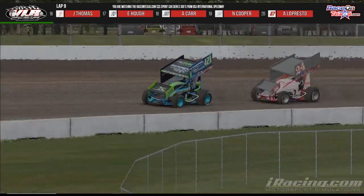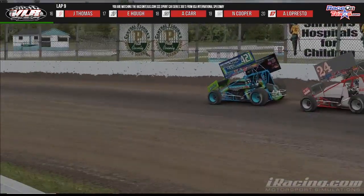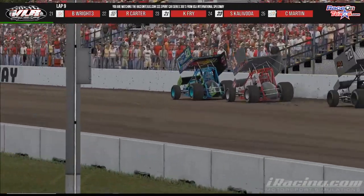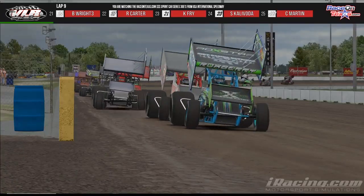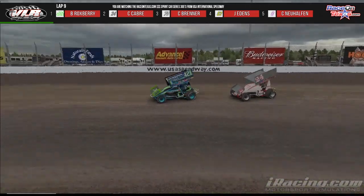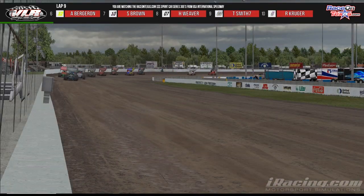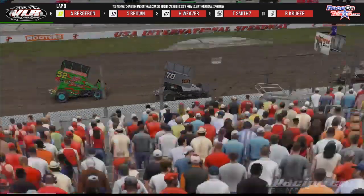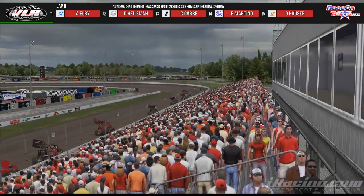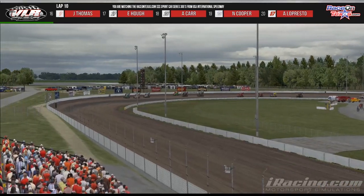9 laps in the books, ladies and gentlemen, 16 to go. We head back down into turn number 1. Another tight set of corners. It looks like the majority of the field right up around the outside of the racetrack. And just as I say that, Roxbury right through the middle, Cabray right through the middle, Brenner in 3rd spot all the way down to the bottom. Chris Brenner seems to prefer the bottom of the track in turns 1 and 2 this time around as well.